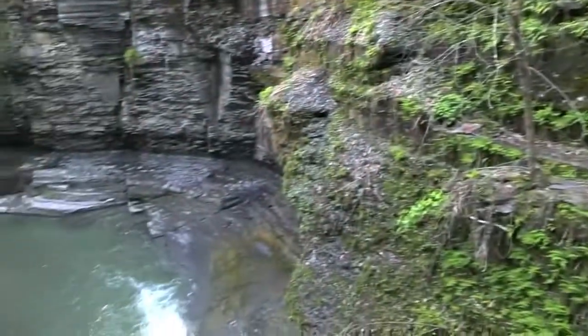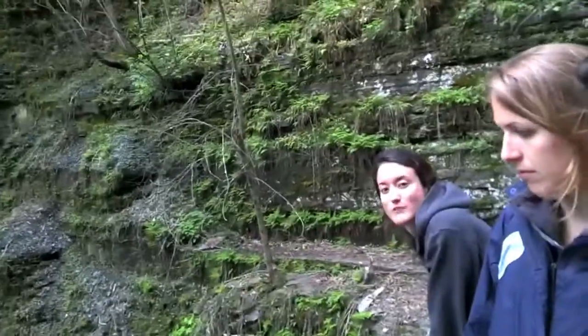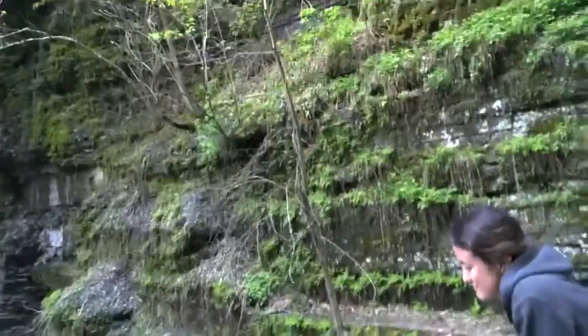What's the source of the water in our gorges? Like, where is it flowing from? It's all rainwater. So there's no lake above us. Nope, there isn't. But as I'm sure you know, they all flow into a lake.